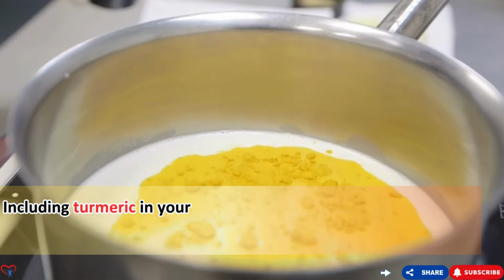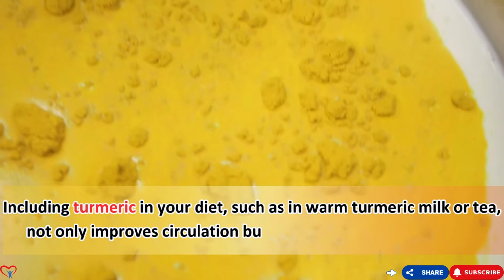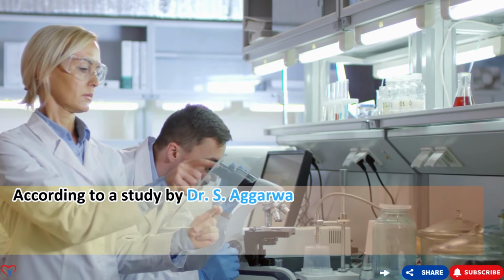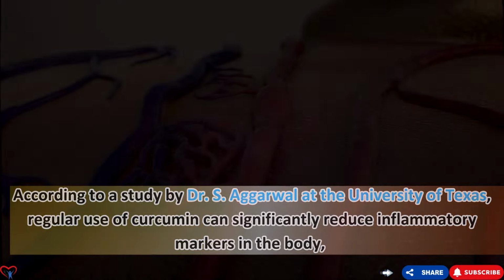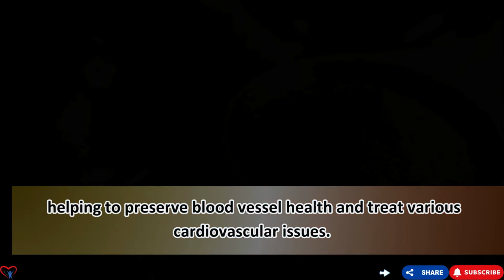Including turmeric in your diet, such as in warm turmeric milk or tea, not only improves circulation but also supports overall health. According to a study by Dr. Agarwal at the University of Texas, regular use of curcumin can significantly reduce inflammatory markers in the body, helping to preserve blood vessel health and treat various cardiovascular issues.